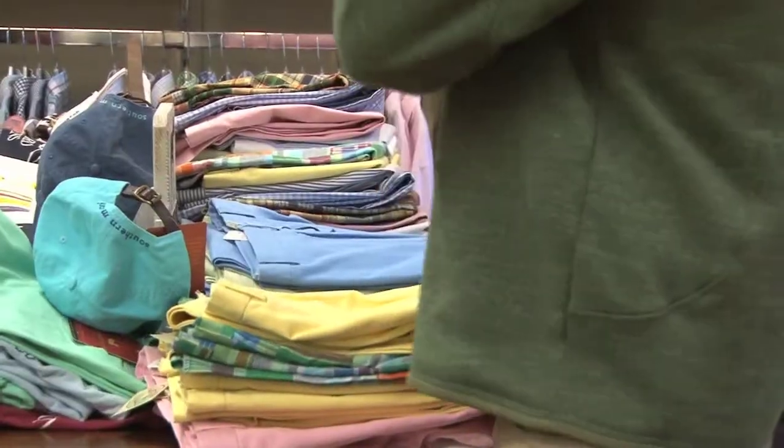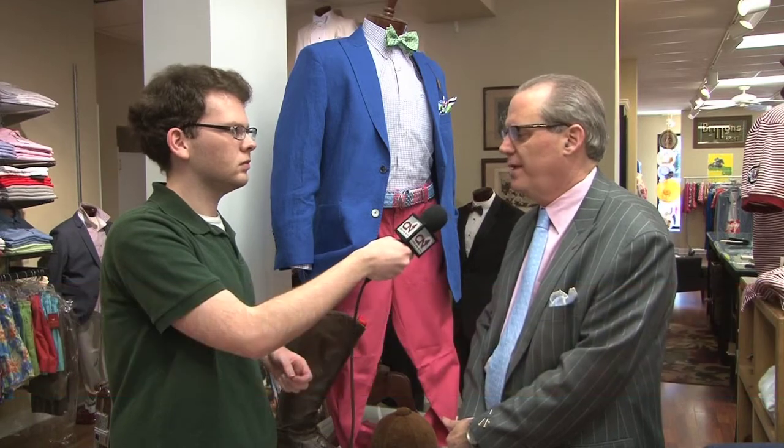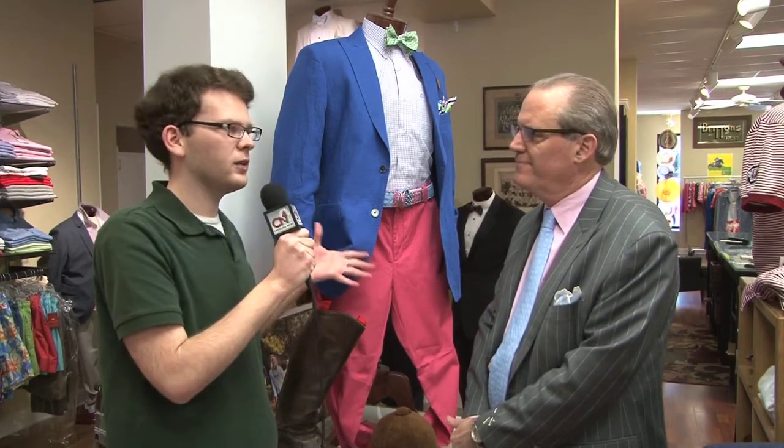You would say the signature items you need to have are definitely a bow tie. Definitely a nice bow tie, bright colored trousers, bright shirts, just to coordinate the entire outfit. Right, you gotta stand out, you gotta look good. Absolutely.